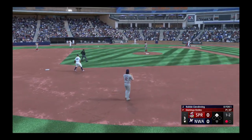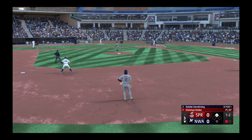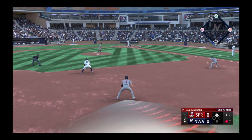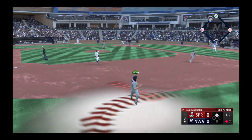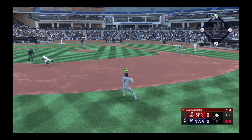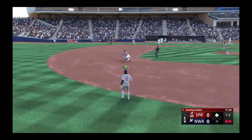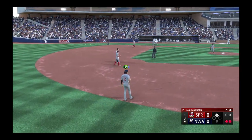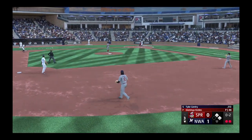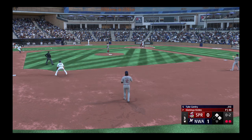Now it's the second baseman, Robbie Glendinning, 0 for 1 so far. The 1-2. Gets under it and pops it up. Number 12 settles underneath it and puts the squeeze on it. That's out number 2. Safe at second, and he gets back in. So two down now, and here is Tyler Gentry.